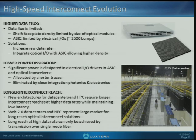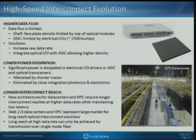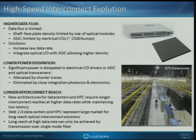Another limitation comes from the faceplate density. Those devices go in a shelf like this, and the optical I/Os are normally sitting in the front. So you need a routing of electrical signals from that switch chip that is inside here to the transceivers which sit in the front. That faceplate density is also a limiter for the density of how much signal you can get in and out of such a switch shelf.